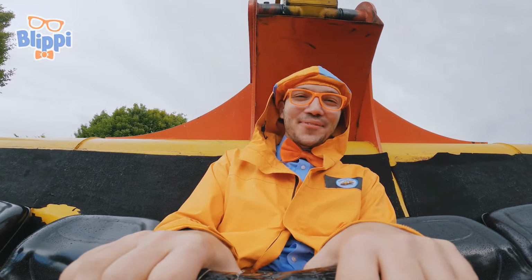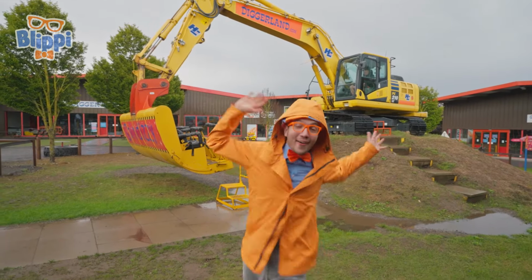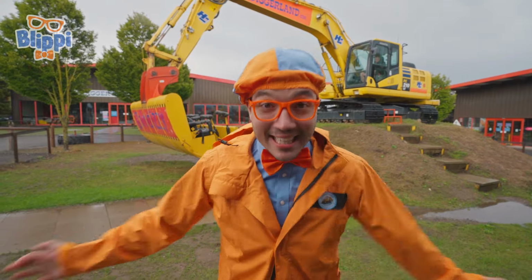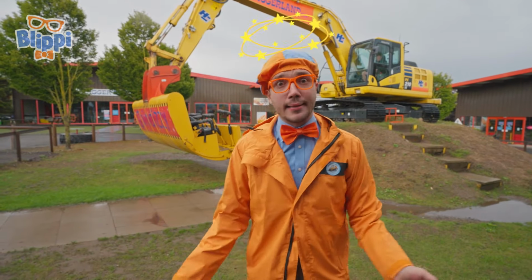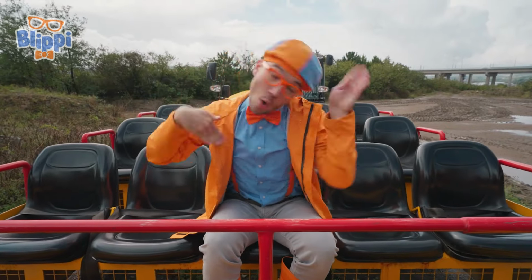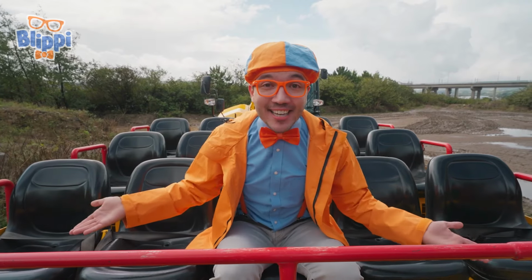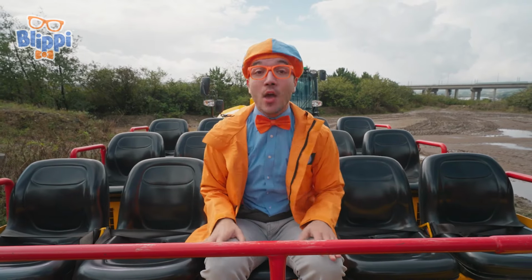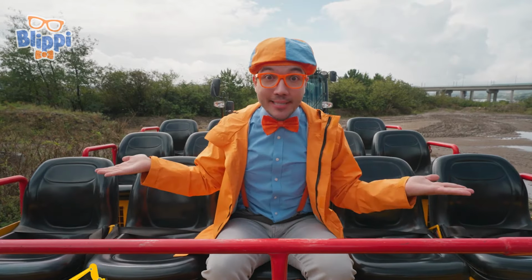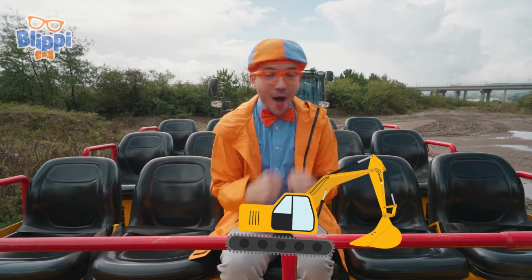Whoa! That was so fun! Didn't you see that? That was so much fun spinning in the excavator! I got a little bit dizzy. That was so much fun today at Diggerland! We saw so many construction vehicles, and we got to operate them. We even got to see an excavator.